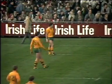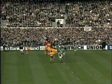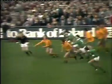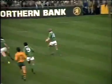So the line out, 10 metres into Ireland's territory. Still no score in the game. We've had 10.5 minutes of play. Line outs are 6-1 to Ireland, but that's the second win. Mark Ella, the ball behind him. Michael Liner. That one's gone straight back to Ringland. He almost dropped it.